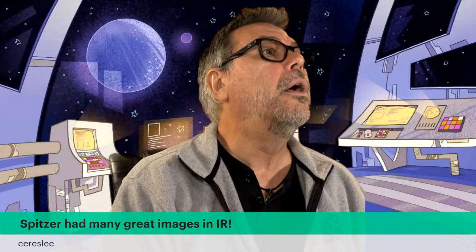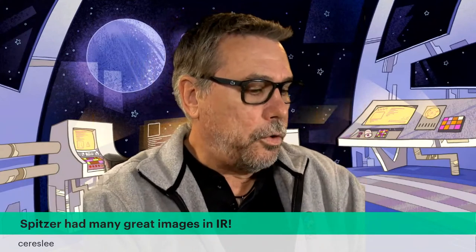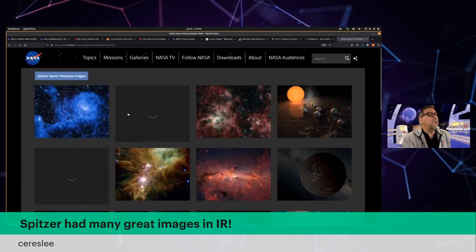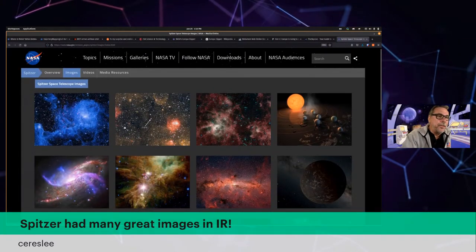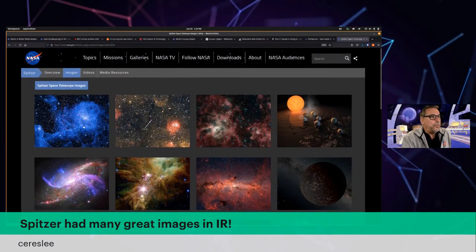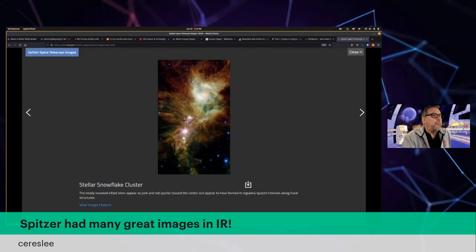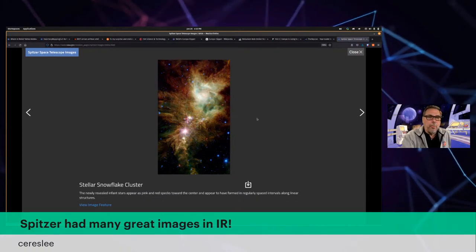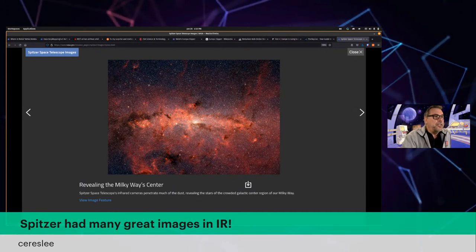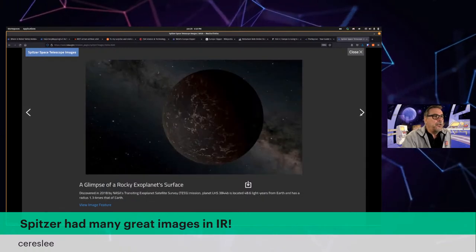Spitzer images. So if we look at Spitzer, yes, these are, but you have to understand the wavelength range of Spitzer was very broad. Compared to JWST, these are almost optical images in many ways. The Spitzer Space Telescope had a much different wavelength range than JWST does. But you can see here in a lot of these the dust lanes, something that IR is very good at showing, dust grains, things like that.